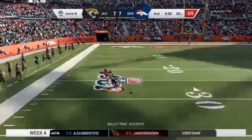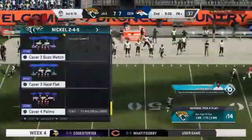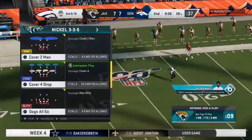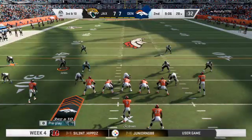Going up top. That's going to be knocked away and incomplete. Antonio Brown, the intended receiver, and it's 3rd down. I like the boldness, and I like that they took a shot downfield, but it was well covered. He was able to get a hand in and knock it away. An incomplete pass on 2nd down. It muddles things a little bit here.